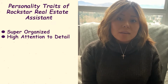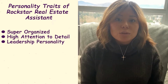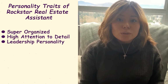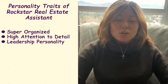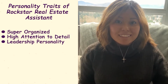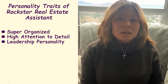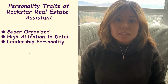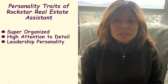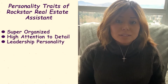And do you have a leadership personality? Are you somebody who can lead your own life as well as lead others in a positive way? So you're going to be the manager and overseer of the agent, of the vendor, and of the clients as well. You're going to want to be highly organized in the sense of being able to coordinate everybody so that things are on track. You're also going to want to be organized in the sense of keeping track of all your tasks and making sure that they're done on time.